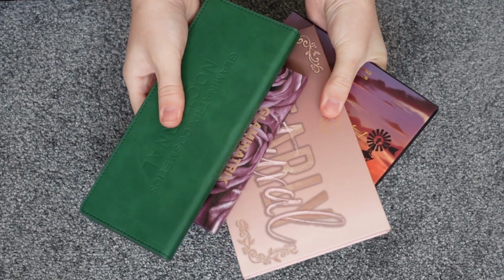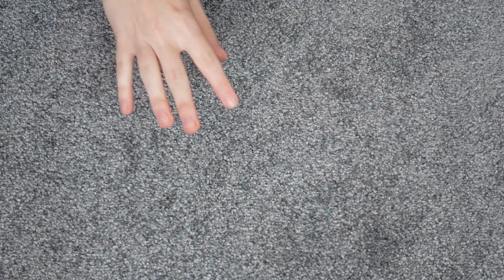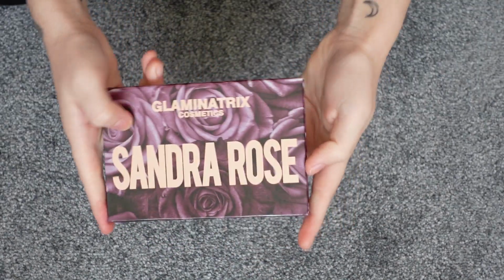Really love that brand. And the final brand I'm going to be mentioning is my favorite brand, and that is Glaminatrix Cosmetics, and I have quite a few of their palettes. I don't have all of their palettes, but I have most of them. So let's start off with the one that I purchased myself.